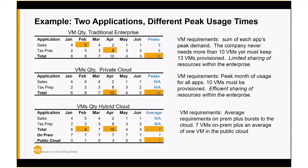And finally, if we throw in the hybrid cloud environment, again, we have the same usage by month, but in this case, all we're going to do is we're going to have our average usage on premises because we're not really worried about the peaks anymore. We're only worried about our average usage. So you can see on premise or dedicated to us, we have 7 units. And we only need to burst into the cloud in February and April.